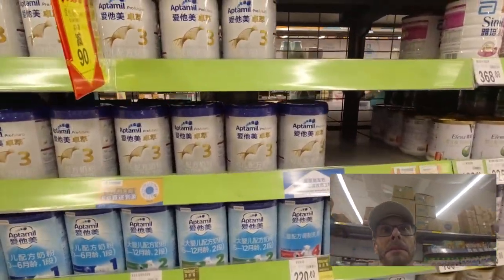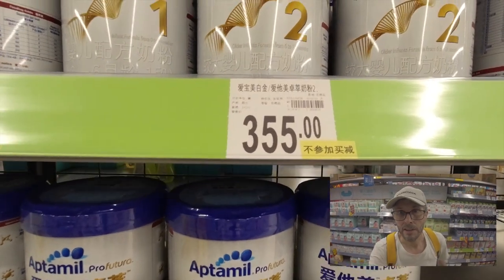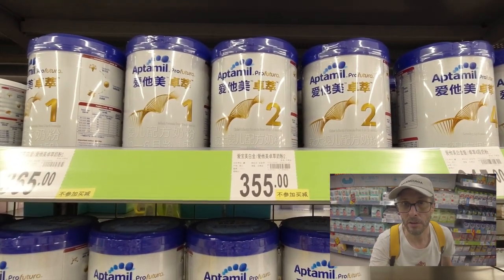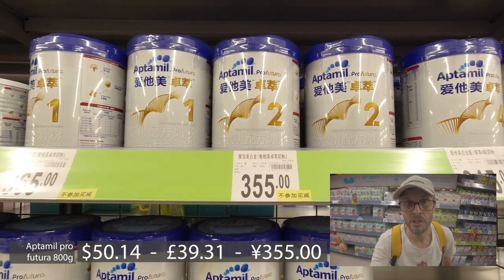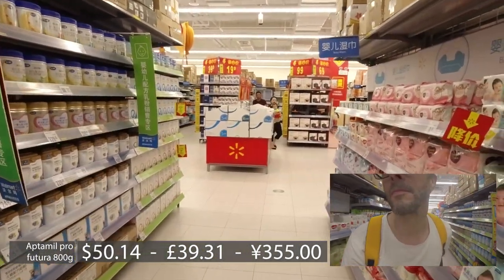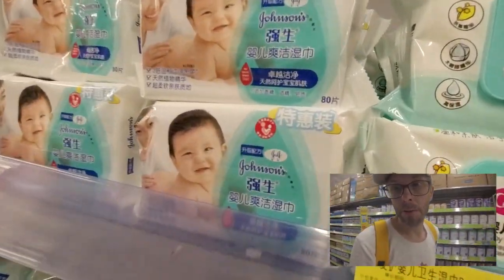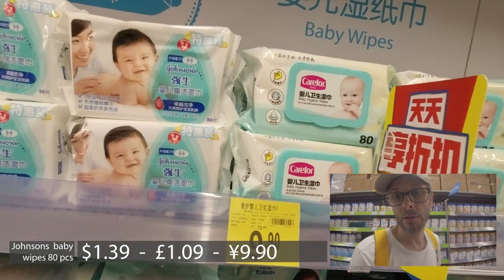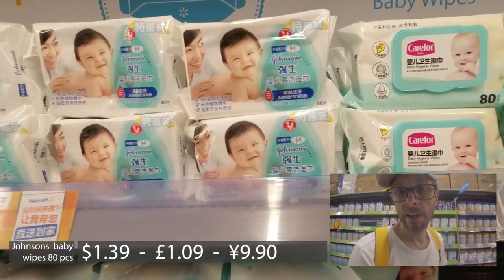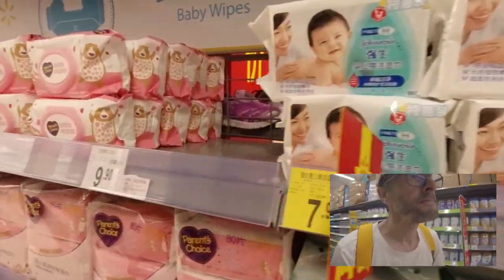And then the Aptamil Gold here, for example, this is 355 RMB, which is approaching £40. Baby wipes, I guess these are similar or maybe even cheaper here than in the UK, but quite similar. Down to the food.